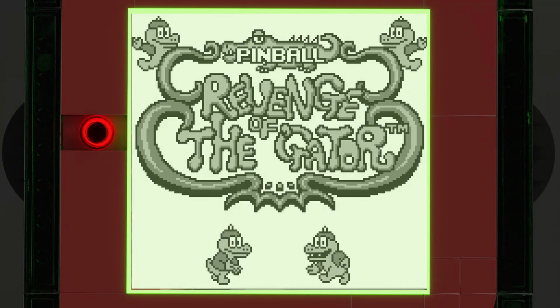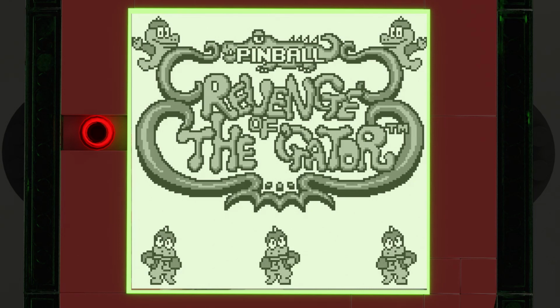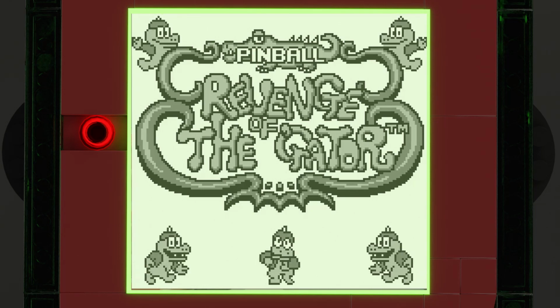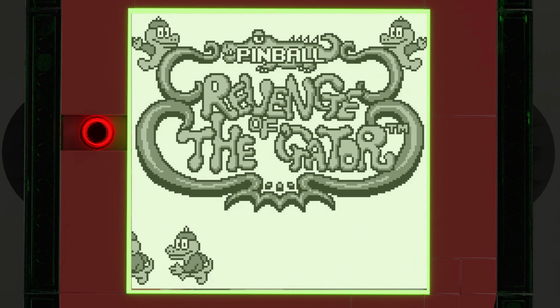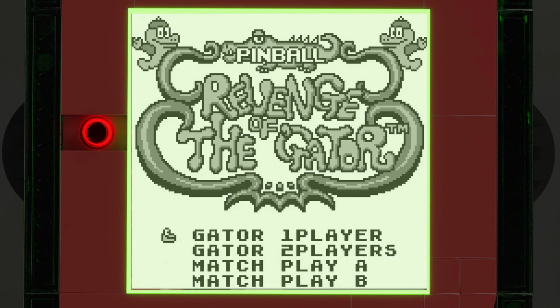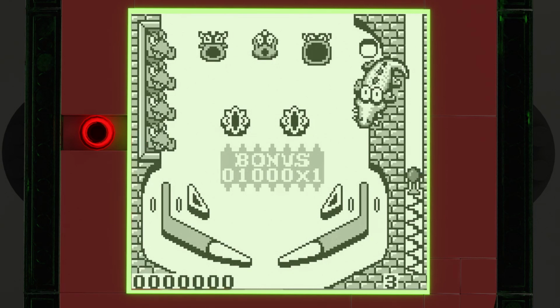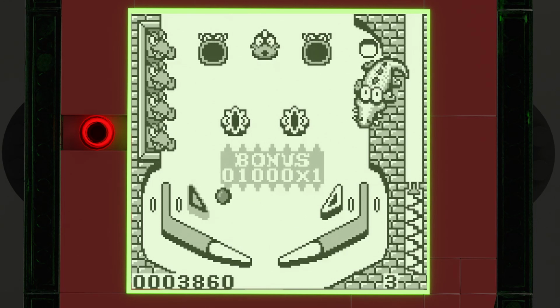All right, so a little while ago we were looking at a pinball game developed by HAL Laboratory called Revenge of the Gator. This was a really early release on the Game Boy. It came out in Japan in 1989, in North America in 1990. And I mentioned that this was a great game. It was cute, it was fun, it worked really well on the Game Boy. It gave you some advantage of being a video pinball game and not a real pinball table. It was just a perfect little Game Boy game.